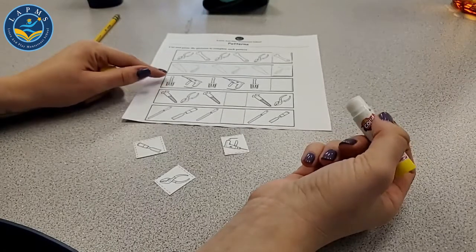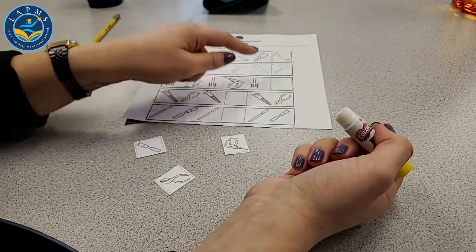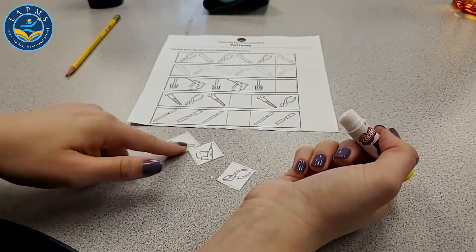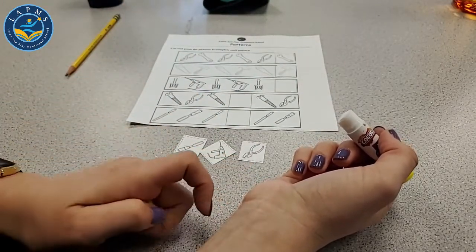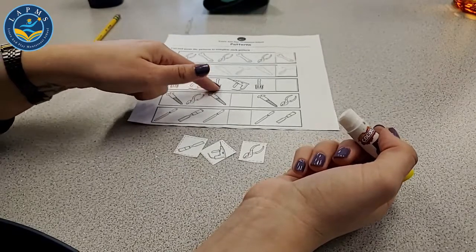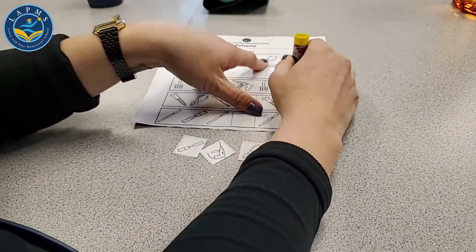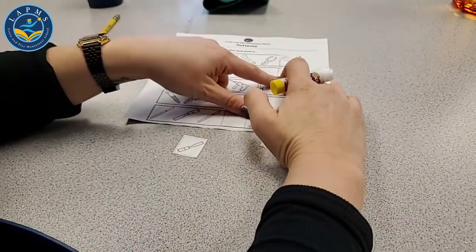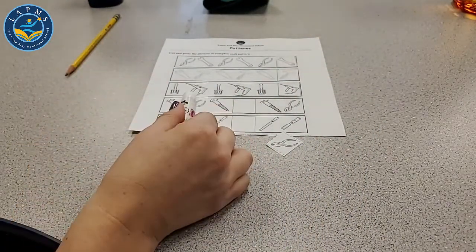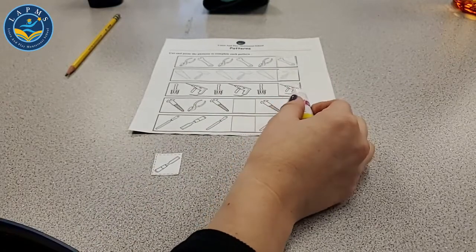Here's a screwdriver and a drill. Screwdriver, drill. Screwdriver. What are our options here? A drill, a chisel, or a wrench? Screwdriver, drill. Screwdriver, drill. Screwdriver, drill. Yeah, drill. Okay. Next one, screw, pliers. Screw, what? And then screw, pliers.